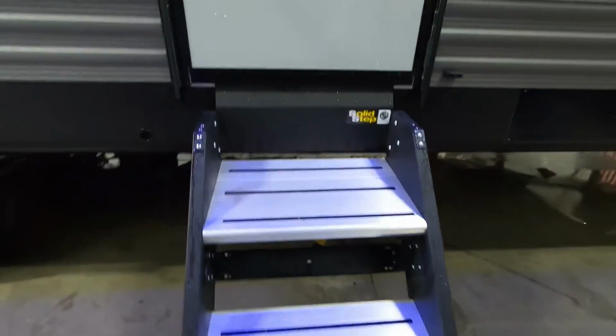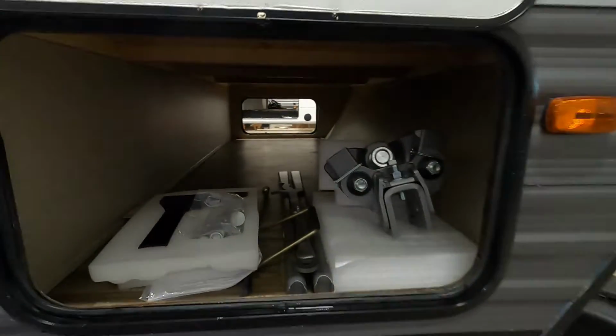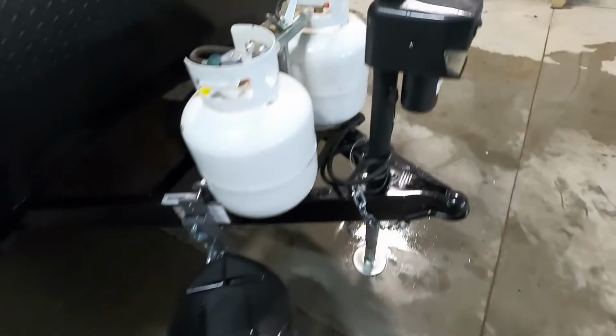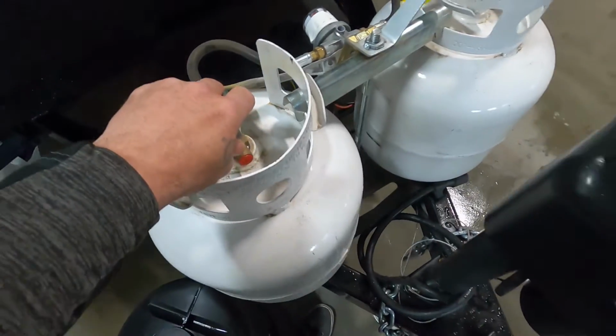Solid steps. This is a hole for a manual override for your slide. You can put your hand crank in there. There's your hand crank and all your hitch work in your pass-through storage area. Your propane does come with a cover. Got a regulator back here. Simply point it toward the tank you wish to be using. Lefty-loosey to open.